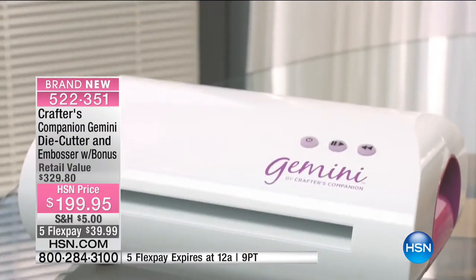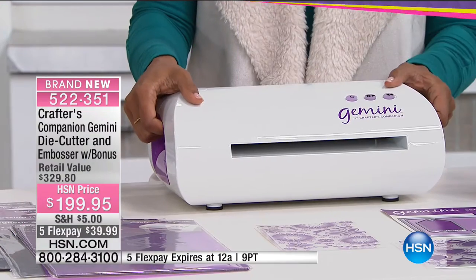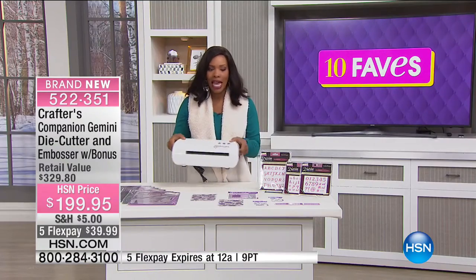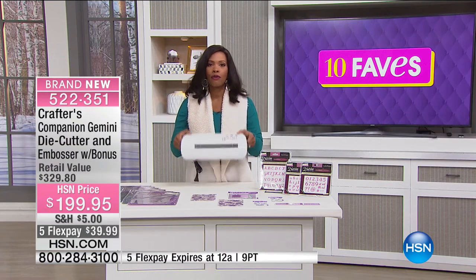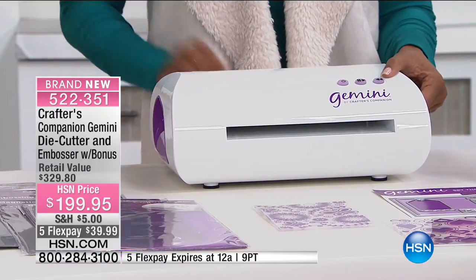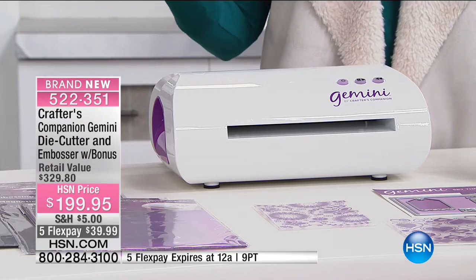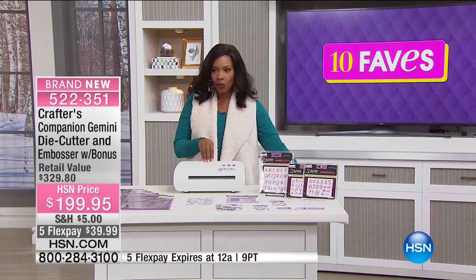Now there is. And you can even see on the side when you're not using it, there are handles that make it easy for you to lift up and move it along with you. Now, this one, you'll probably want to keep in one space, because even though you can move it, it's about the weight of picking up a few bottles of water. But for the most part, you're going to pop it in one spot, keep it plugged in, and because all you have to do is press a button, it's going to be so easy for you to get your projects done when you're using this machine from Crafter's Companion.